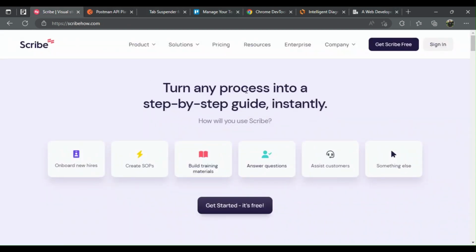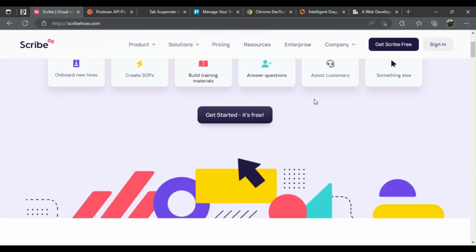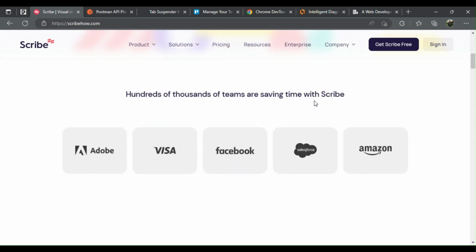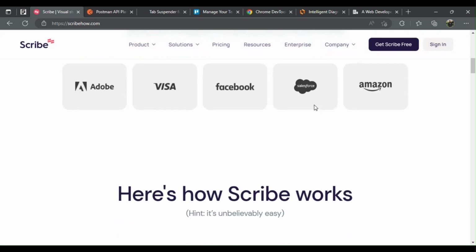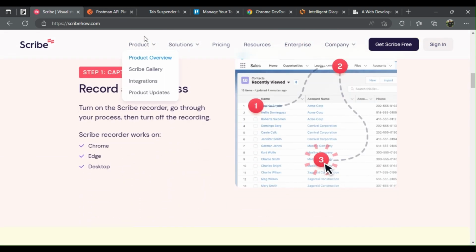1. Scribe. Writing up docs and how-to guides used to take up so much time, but not anymore. Scribe creates auto-generated step-by-step guides, cutting down hours of work to minutes.